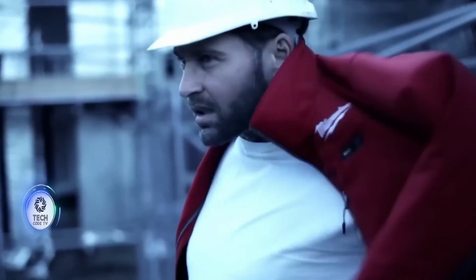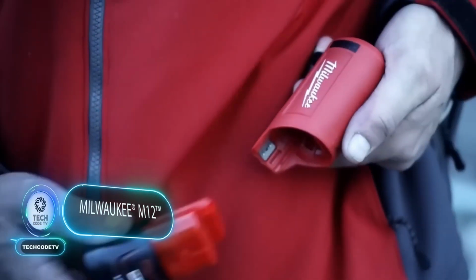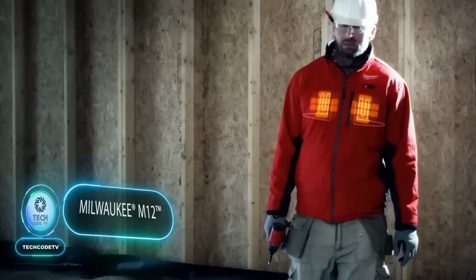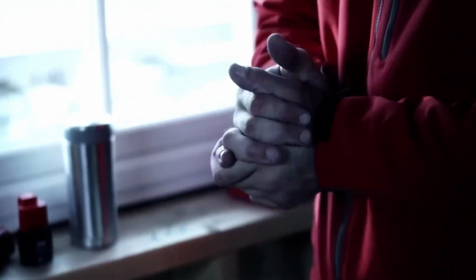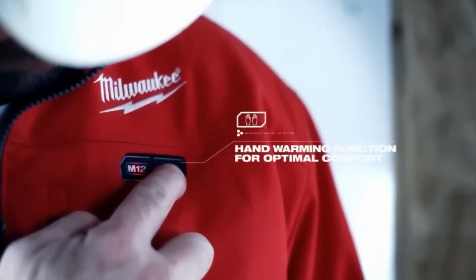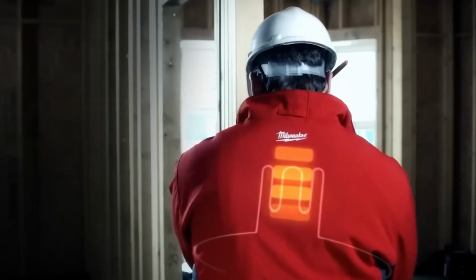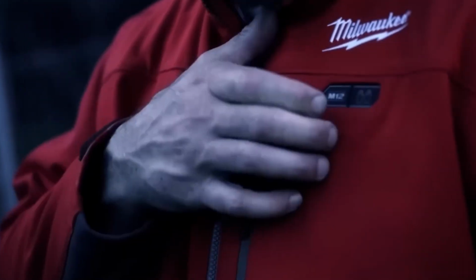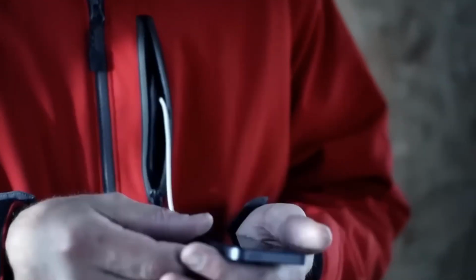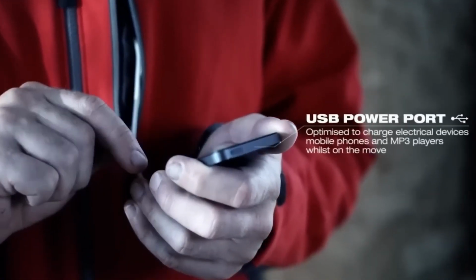Milwaukee is not just about tools anymore. They're diving into the fashion game with their M12 cordless heated gear. These heated jackets, powered by M12 batteries, heat up 3 times faster and last 5 times longer than previous versions. With models crafted for both men and women, priced at $220, including the battery and charger, they offer both style and functionality for those chilly workdays.